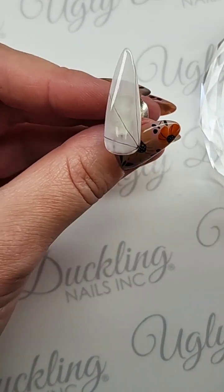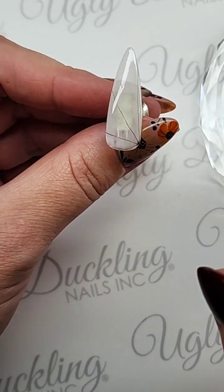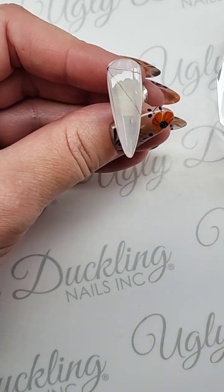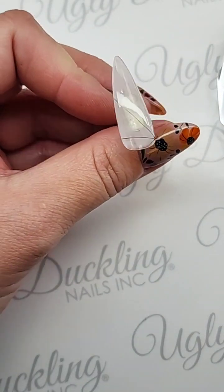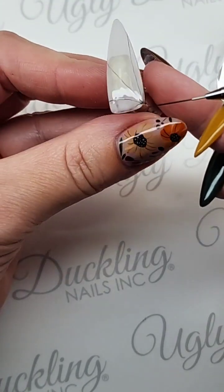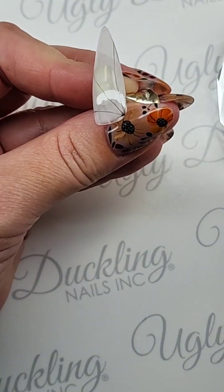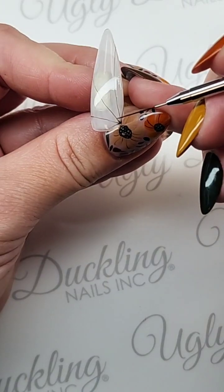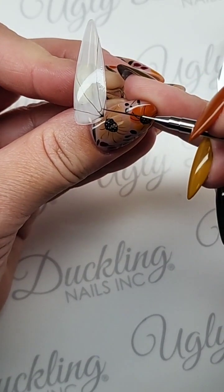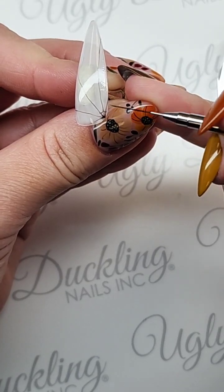Okay, so if I were working on a client, remember, they've got to put in some work too. So I would flip them around. Instead of having their nail facing us like I normally would, I would flip them this way just while I'm working a little bit more intricately in this small area. So what we're going to do is essentially just drawing little swoops. Then we're joining these lines together.